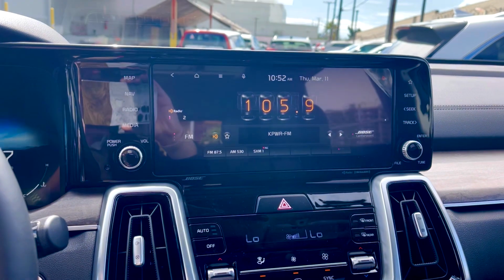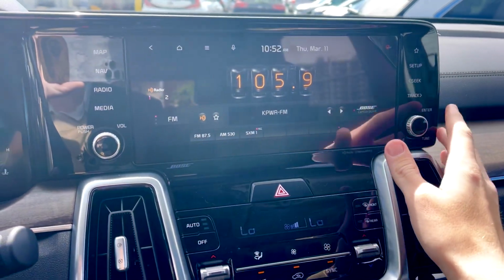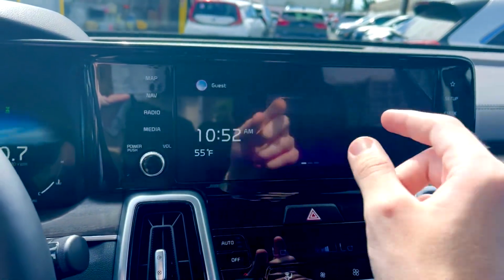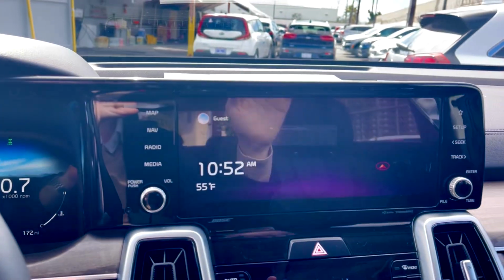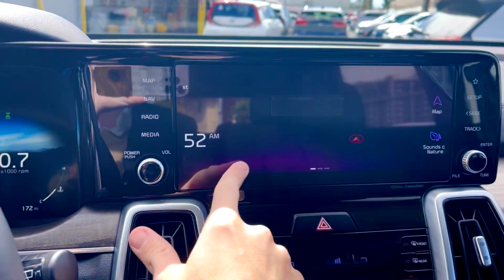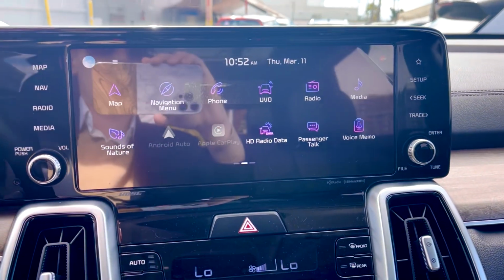But let's start going through the infotainment and see what we think of that. This right here has Kia's newest display size and their newest infotainment software. As far as the home screen goes, you can set up different preferences and set your own photos and such in the background, as well as quick access to your navigation. You swipe over to get a couple other features there.